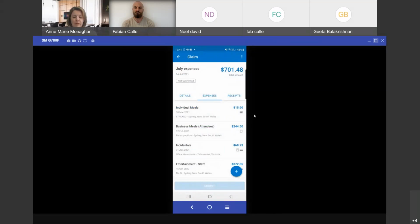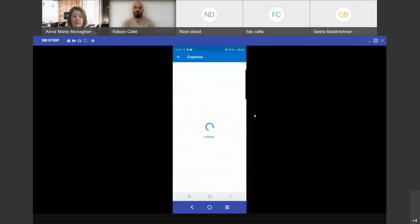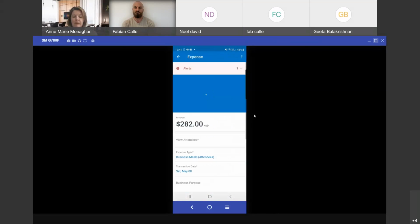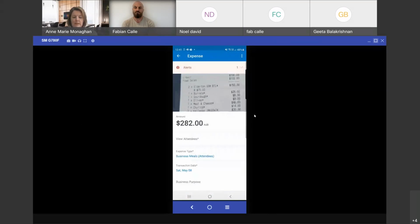So if I just refresh my expense, you'll notice now it's just refreshed. That Coogee Wine Room, the first transaction that we see there, beneath the $282 amount, you'll see it has a little credit card icon and a receipt icon. So if I drill down and look at that in more detail, I'll be able to see that receipt that I just captured. So that's in the background. I can drill down and look at that in more detail.